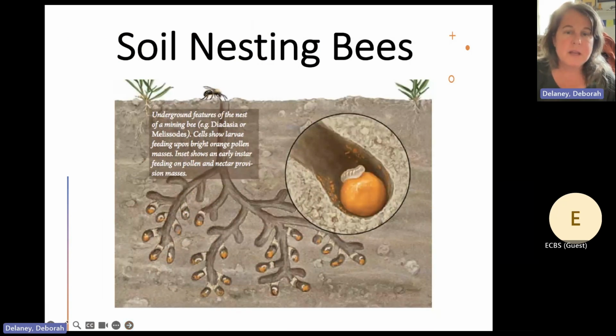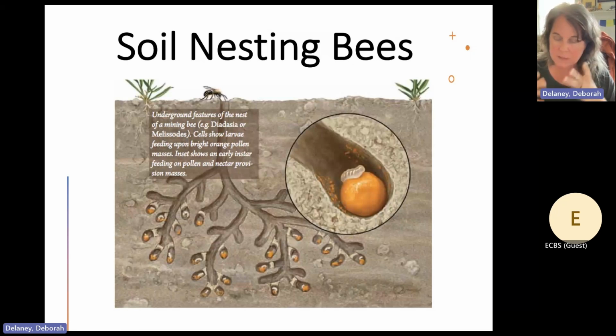Again, this is another picture showing you what this underground nest looks like. This is actually a picture of a Melissodes, and you can see the larvae feeding on this pollen ball. Another interesting fact about these solitary bees is that they give their young this giant pollen ball. They're mass provisioning, because once they get the pollen ball big enough, they lay the egg and they're never going to see it again. So they have to make sure they provide enough pollen and nectar to get that particular egg, once it hatches, through to an adult.